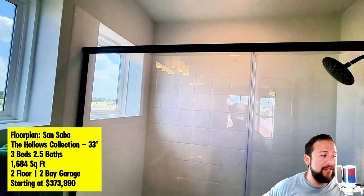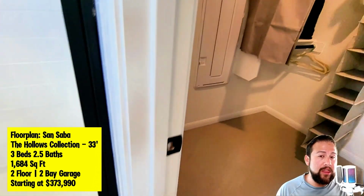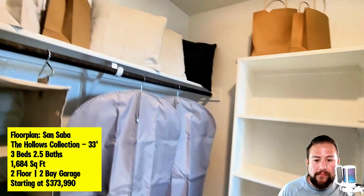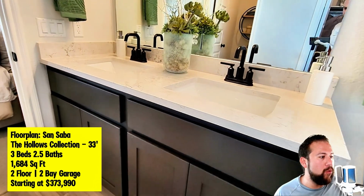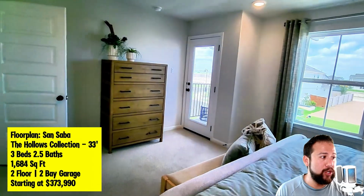Typically, I'm not a big fan of having the primary bedrooms towards the front of the house, but if I'm on the second floor, I wouldn't mind that one bit. Nice walk-in closet, but there's only one. There's only one walk-in closet, so both of you would have to make that work. But if you have small children, this would be ideal, because the bedrooms are all located on the first floor.